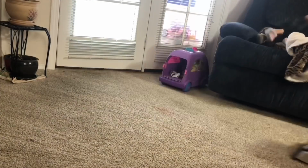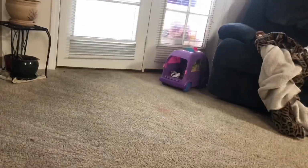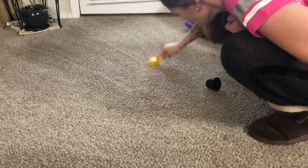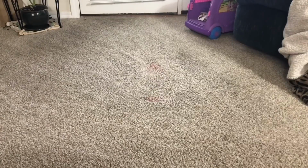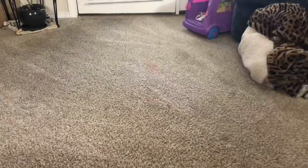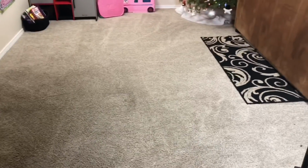If you guys know how to get red stains out of carpet, please leave me some comments below. I'm pretty positive my daughter had spilled her kombucha on the floor and it was red, so it stained it red. But yeah, I had a hard time getting it out of the carpet and it's definitely still there. So leave me some comments below of how I'm supposed to get this out.